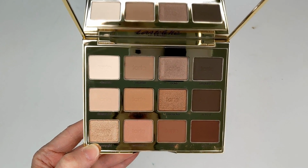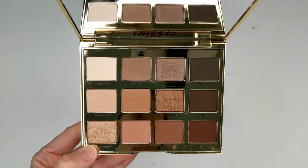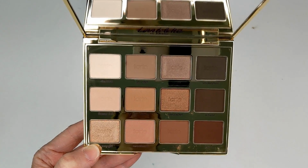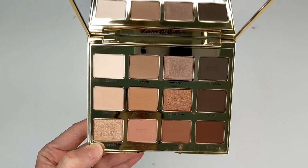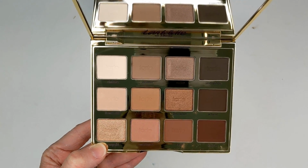So I really think this one is awesome for somebody who wants warmer tone looks, but you don't want to go like the orange and red kind of route. I think this one is just really, really user-friendly, and it goes more towards like the neutral to warm side. So I just can't get enough of this palette. And whenever anybody asks me what my favorite palette is, I have to recommend this one because it's so good.